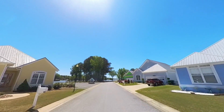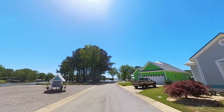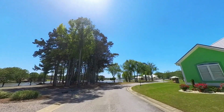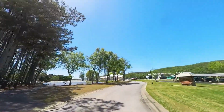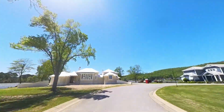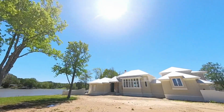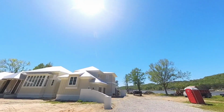So we're coming to the end. As you can see, water is going to be all the way around us. We're going to look around. Wow, look at this house right here in the end. This is one phenomenal home being built right here. So they've got water all the way around.